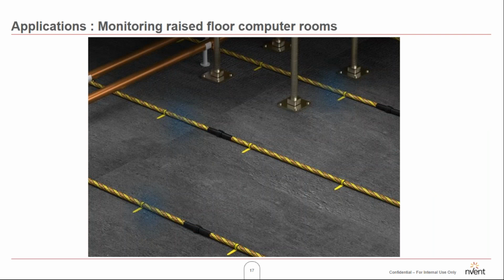These sensing cables are typically put onto the floor with the help of hold-on clips, and they are installed in a way that they can seamlessly stick to the surface and come in contact with water whenever water leaks.